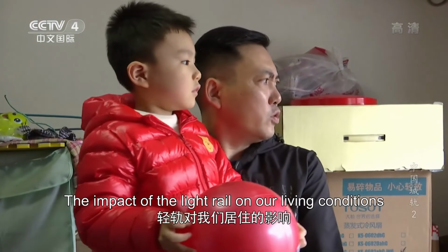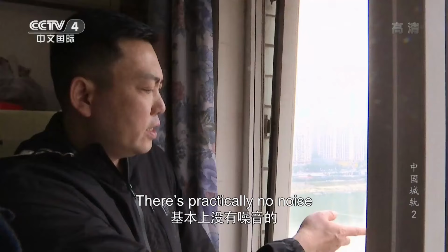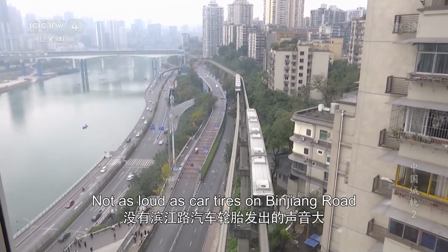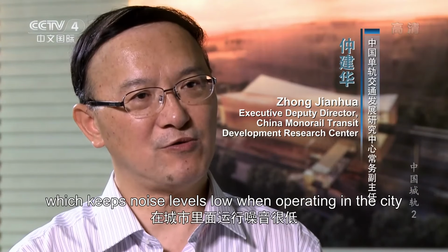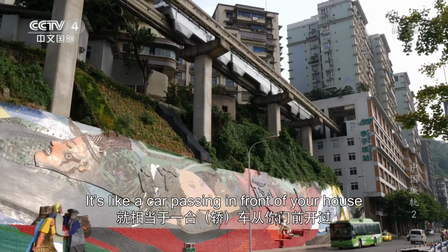The impact of the light rail on our living conditions is virtually non-existent. There's practically no noise, not as loud as car tires on Binjiang Road. It uses a rubber tire system, which keeps noise levels low when operating in the city. It's like a car passing in front of your house.